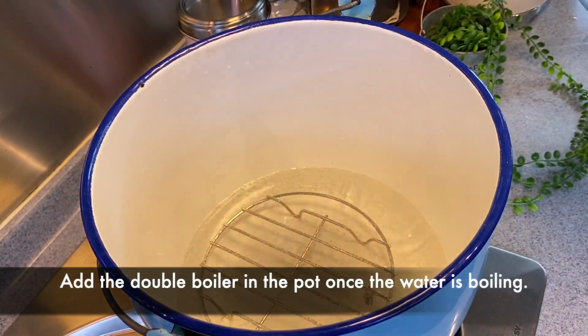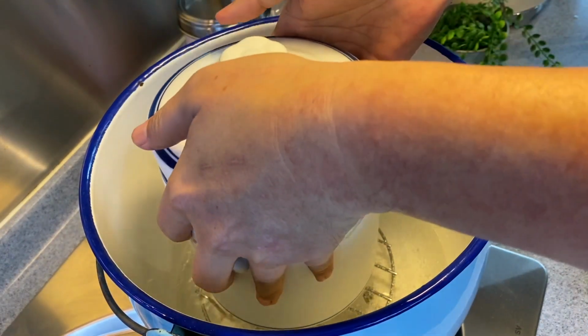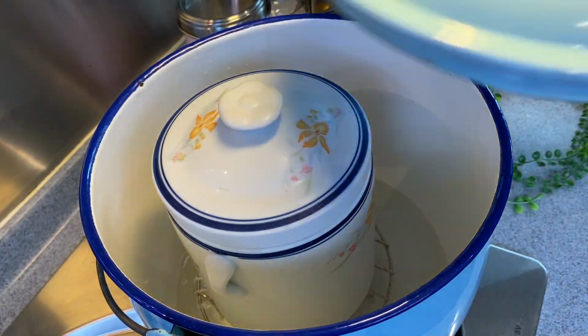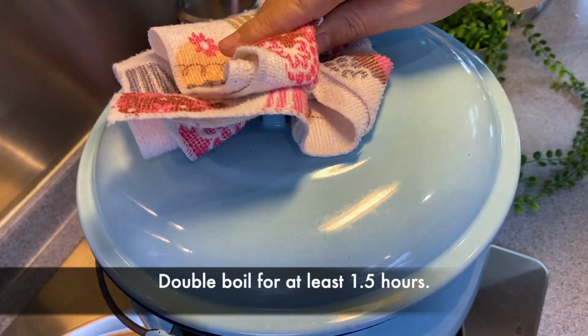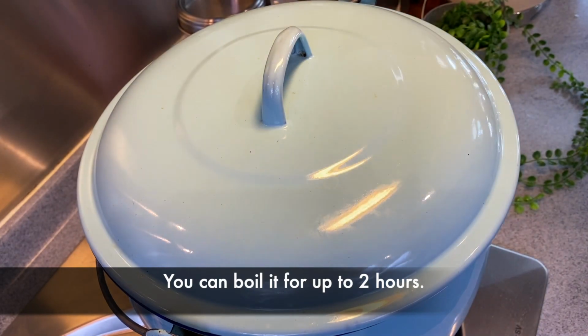Once the water starts to boil, we'll put in our porcelain container. Carefully and gently put them in. Put the cover back on and we'll double boil this for at least 1.5 hours. Of course, the longer you double boil this, the better it will taste.